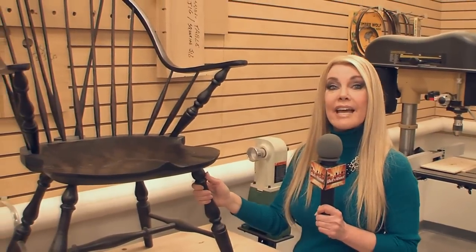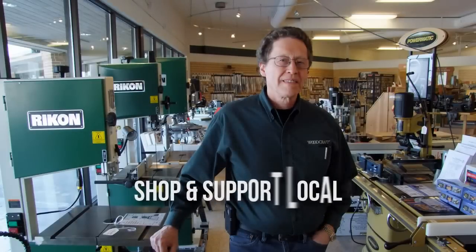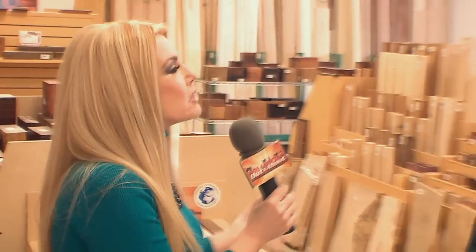Shopping local doesn't just mean buying finished products. Woodcraft on Bethel Road can show you how to create woodcrafting and furniture just like this chair. Jim Baumgardner told me all about the classes and equipment available to you at Woodcraft today. So Jim, tell everybody what you do here at Woodcraft, because it's so interesting. I'm really enjoying hearing about all the wonderful things you can make.